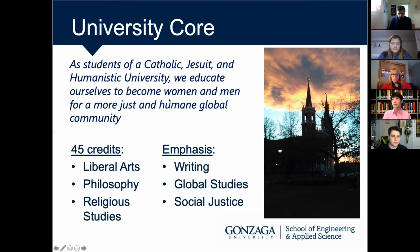At our core, although we emphasize our engineering and computer science training, that is what you're here for, we never forget that we are at a university that has other core values. As students of a Catholic, Jesuit, and humanistic university, we educate ourselves to become women and men for a more just and humane global community. As such, the programs that you will go through have 45 credits dedicated to liberal arts, philosophy, religious studies, with an emphasis on writing, global studies, and social justice. So although we are educating you to be engineers and computer scientists, we believe these additional emphasis areas, which underscore again our values, are also the attributes that will differentiate you from just another engineering or computer science graduate.